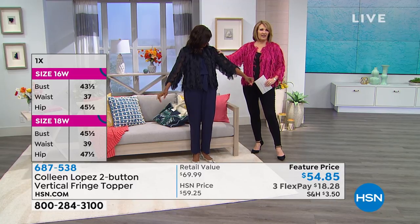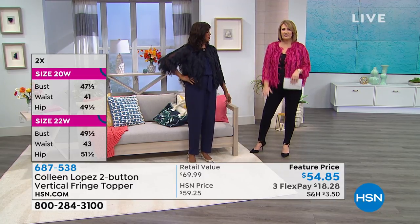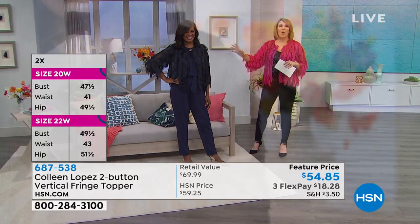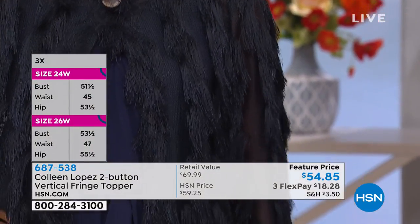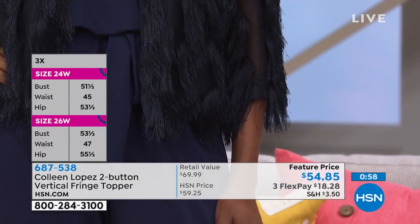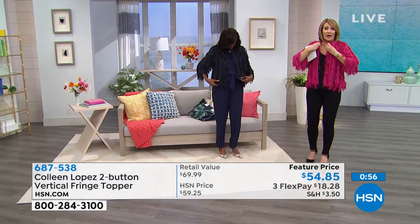You could wear this to anything. You could pop it over jeans. It dresses up your jeans. You could wear this over a jumpsuit the way Inger is. You could wear this to a wedding. You can wear it to a party. Anything that you just want to look and feel fabulous. You want to look and feel special. This is your top. It does have buttons, by the way. It has two buttons. I don't really button mine, but you could.